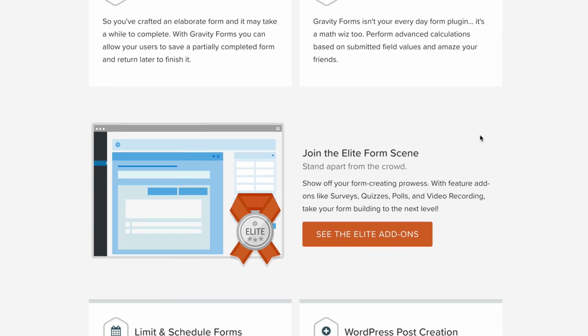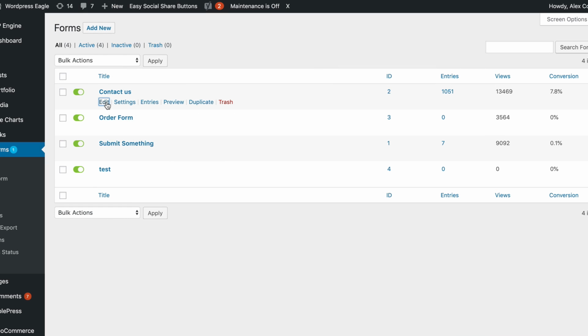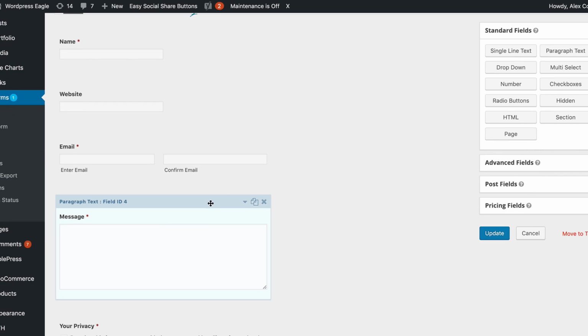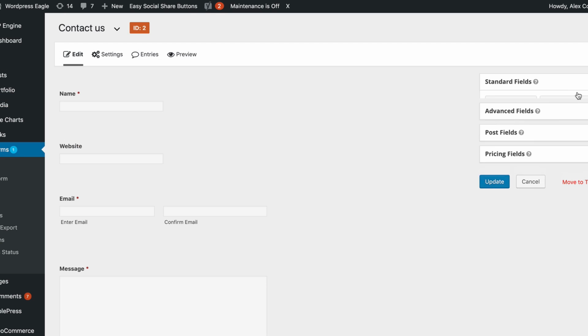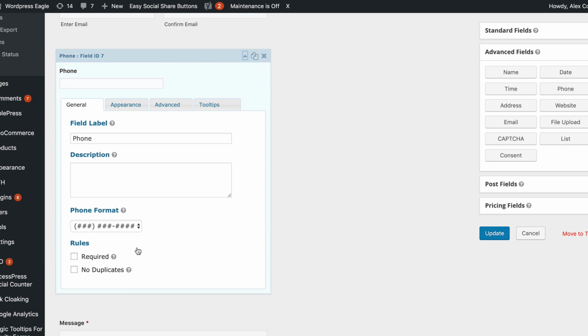Now, you might want Gravity Forms if you're looking to do something a little bit more complex, say for example, a multi-page form where people have to fill in a form and then go to the next page and you get that kind of status across the top. It's really good at doing that. Or maybe you want to integrate it with something like MailChimp or Constant Contact or do some other really funky stuff with your forms.